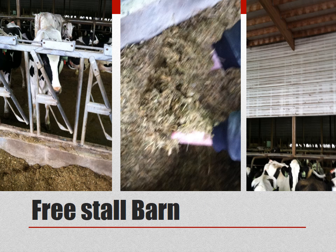Here's the freestall barn, which has locking head gates so that if they need treatments or need bedding, these cows have a hot feed diet for the best production. The tin slab coming down makes the flow of air go down on the cattle.